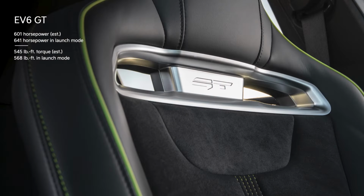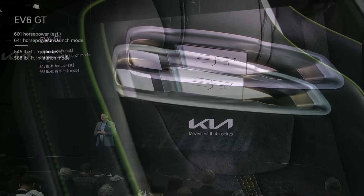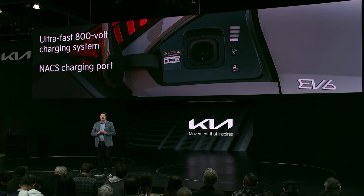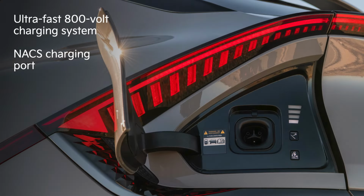GT also adds new virtual gear shift features that simulate shifts with visuals, engine sound effects, and tactile sensations for a more immersive driving experience. Fast charging remains a standout feature, and like EV9, the EV6 will come with factory-equipped NACS charging ports. Plus, we've made updates to the battery system that will now enable vehicle-to-grid capabilities.